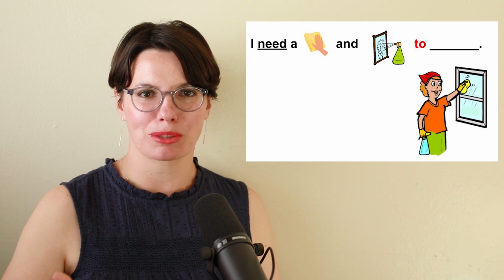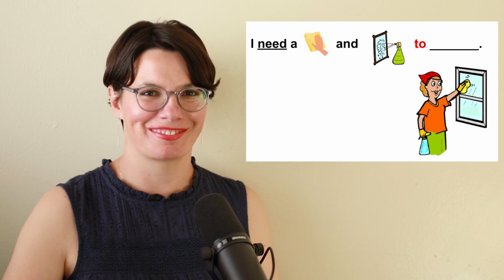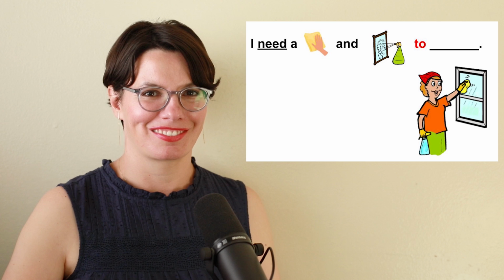Do you need a rag and spray bottle to wash the windows? Does she need a rag and spray bottle to wash the windows? That's right. She needs a rag and spray bottle to wash the windows.